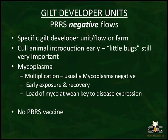for disaster for mycoplasma. You look at mycoplasma control overall, and you have to ask me, what is the most important component? I would say it's the gilt developer unit, and preparing that gilt and getting her exposed very early in life, letting her see mycoplasma early, recover, and shed very little mycoplasma by the time she enters the sow farm. The load that pig carries off the sow farm for mycoplasma clearly dictates how it's going to behave in the grow-finish, regardless of the medication program or the vaccination program. And so we focus heavily on getting those gilts exposed and recovered to mycoplasma.